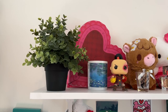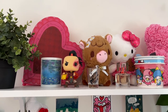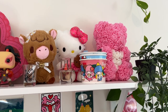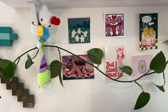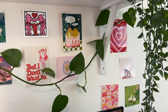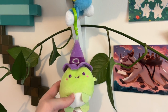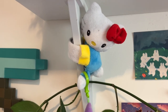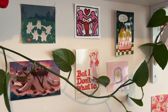So at the top of my desk, I have this shelf just full of little knickknacks like candles and plushies and just random cute little miscellaneous items. And then under that, I have some wall art. So I have a Minecraft pickaxe, and then I just have a bunch of little random art prints and my plant that just loops around my entire room. I also have this cute little frog wearing a little witch hat that I got from Target, and then a cute little Hello Kitty cuff, and then these are my art prints.